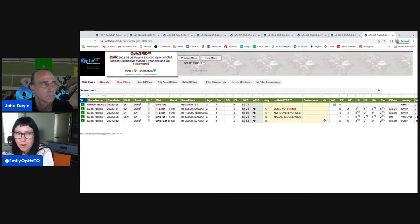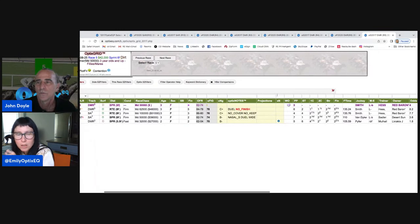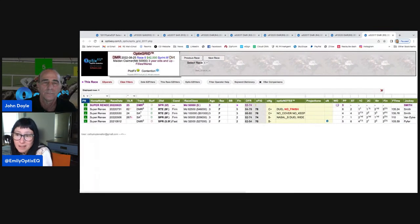Obviously the layoff comes into play. But Sadler runs her, another barn that's good, and it doesn't really move this horse up. Yeah, this horse hasn't moved forward. If anything, she's moved forward going longer. It's like now the blinkers are going on. It's like they're just trying anything at this point.